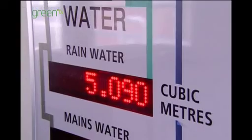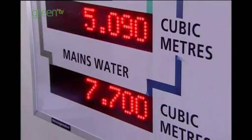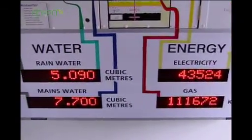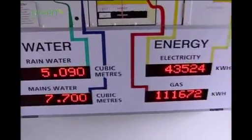This is our big meter board, and in every Environment Committee, we come down here and we take the readings of how much rainwater, mains water, electricity and gas we use, and we compare them to the other readings we've taken, and we try to improve how much we use.